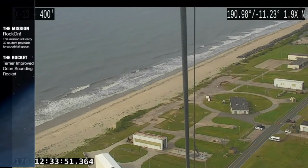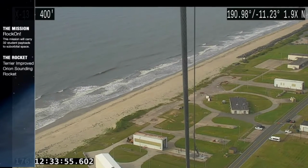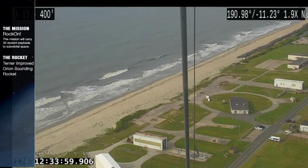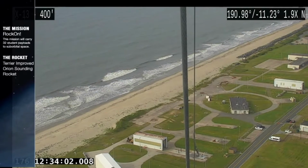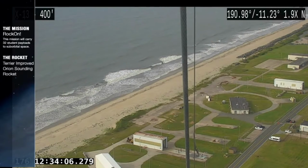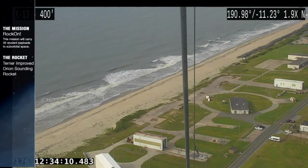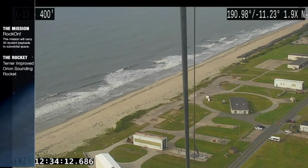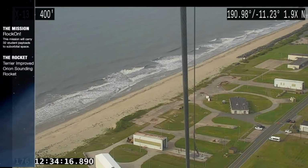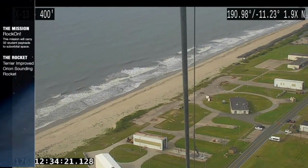Then it will descend by parachute. Deployment of the parachute is at about 2.8 miles altitude, and it will land in the ocean where the payloads will be recovered. The experiments will be brought back here to Wallops, cleaned up, and then the Colorado Space Grant Consortium will ship those experiments back out to the students for them to do analysis and look at their experiments to see how they performed and possibly, for the next time around, improve on their designs.